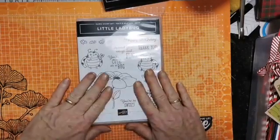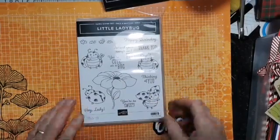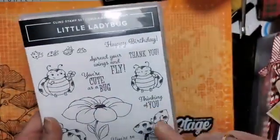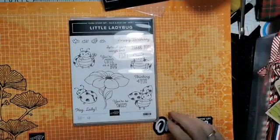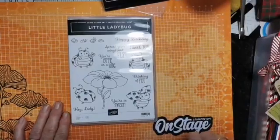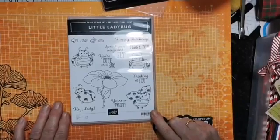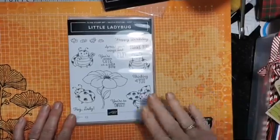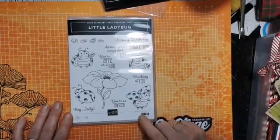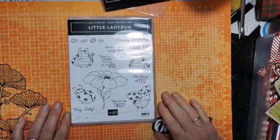This little ladybug is something new that they're doing this year that they've not done before. And it is a celebration host set. So this set, once you get into celebration, you would need to have a baseline spend, and I can't think off the top of my head what it is, but it's a bit more than a standard host set. So you can host a party and have this as part of your stamping rewards, or if you put in a big order, then you can have it as part of your stamping rewards.